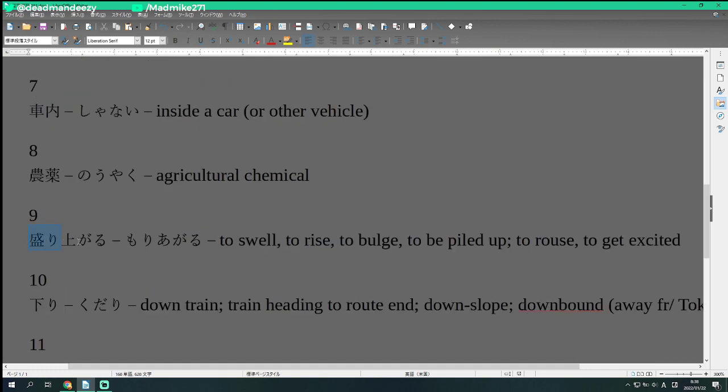Mori can also be read as sakari, or the utmost point of something. It's the apex. Agaru is to raise, so you're rising up to an apex. Mori or sakari is to swell, rise, bulge, or be piled up. It can also mean to rouse or get excited, moving towards that apex. Mori agaru is to rise, swell up, be piled up.